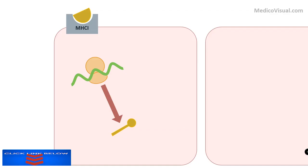Actually, all nucleated cells have to present or express their cellular proteins on the MHC1 receptor. This is to show the immune system what is going on, what protein is being synthesized inside these cellular factories. Of course, a normal cell will present normal cellular proteins on MHC1, and a virus-infected cell, or in this case a vaccine-infected cell, will present viral proteins, or fragments of S protein in this case.